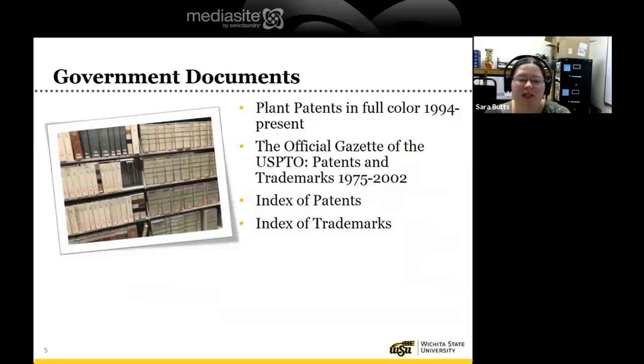And because we're a PTRC, we keep a lot of the patent and trademark print material, such as the full color plant patents, which are really cool to look at, the Official Gazette of the US Patent and Trademark Office, and the Index of Patents and Trademarks.